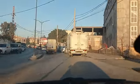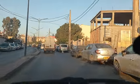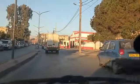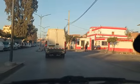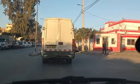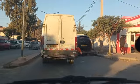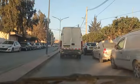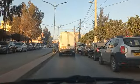You can of course rejoin that road if you continue driving straight on. There is also a road from here to Bir Khadem, but I'm not sure where it is exactly. Anyways, this is Gue de Constantine. The name means Constantine Ford. A ford is a place in a river where you can cross.